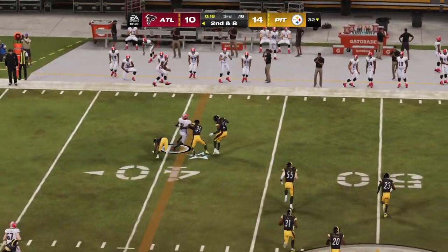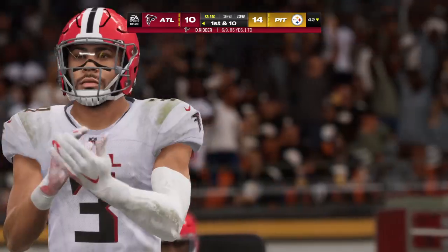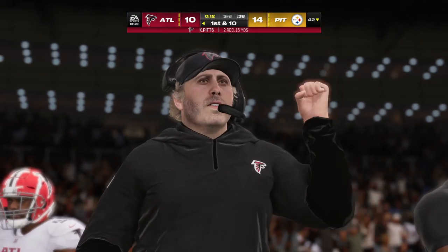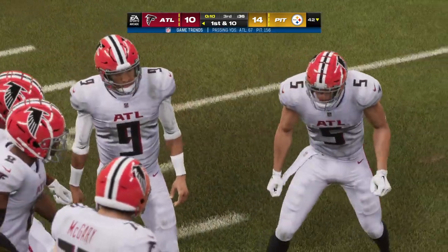Meanwhile, Ritter's throw into the hands of Pitts here. And they get him down, but not before he takes it across the 40-yard line. Second catch for him today, and it'll wind up a first down.